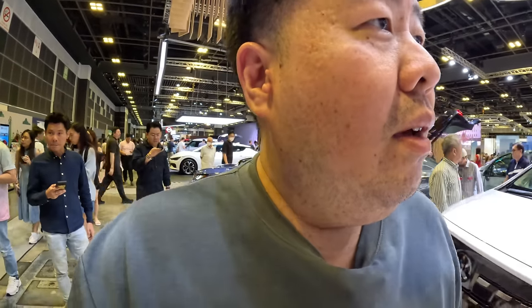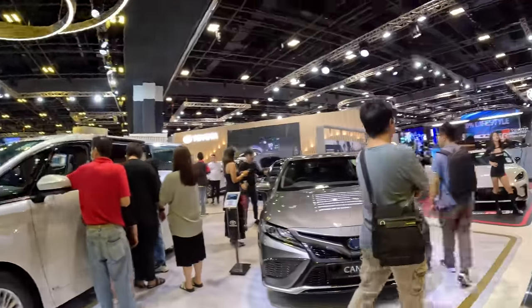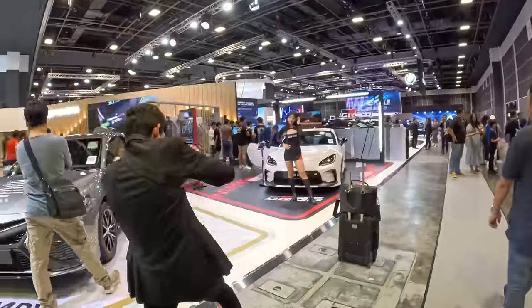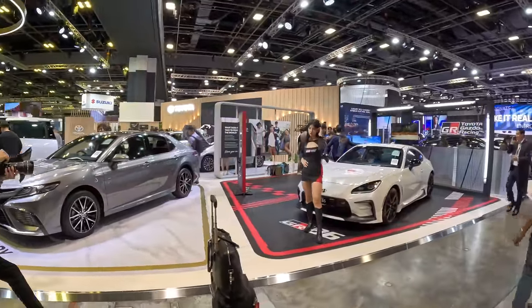Okay, so this is from Toyota. You don't see many EVs offered by Toyota, but we have something sporty right here. Okay, this is the Toyota GR86.